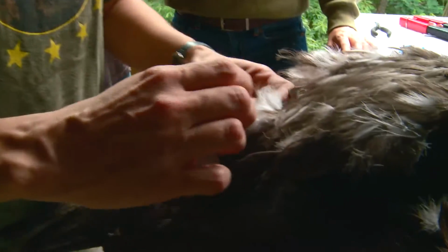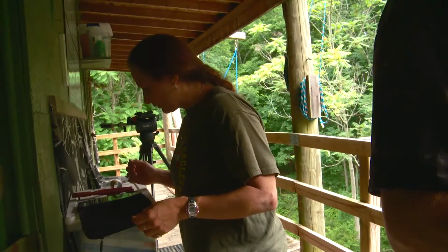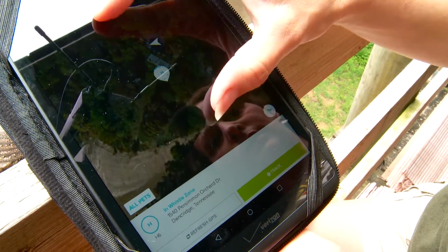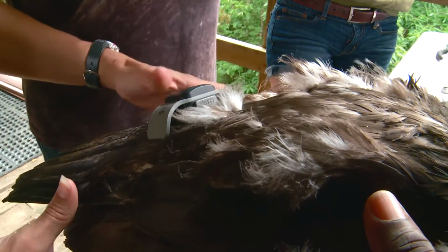Clicked in here. Now, this little device is actually meant to be put on a dog on their collar to help locate. Battery lasts anywhere from 8 to 10 days, so it'll let us locate him GPS-wise and make sure that he's moving around, and then it'll fall off when the tail feather sheds. So you don't have to make it permanent. You can just, the way she had it, you can just click it in.